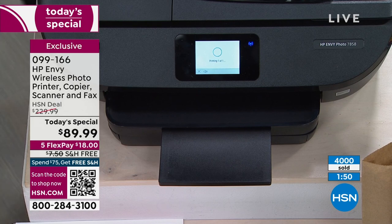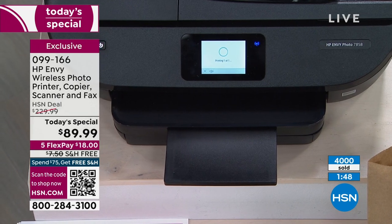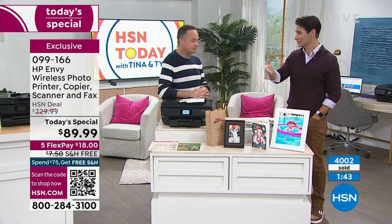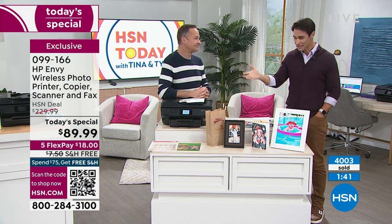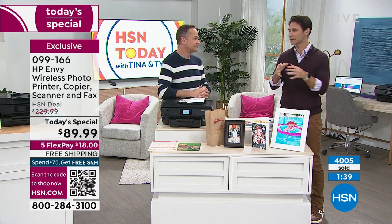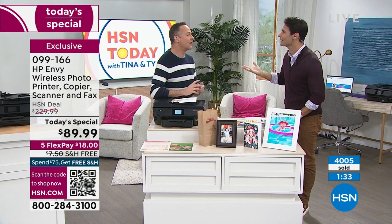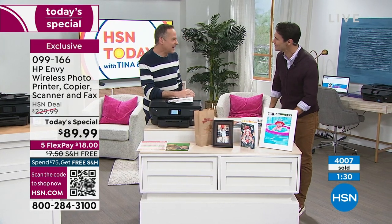Remember, 14 months of Instant Ink are included as well. That's what I was going to say. As we see the ticker go over 4,000 now already, and we see this print out, that's the thing I want you to think about. How much does it cost when you go out and buy ink? I'm always shocked. It's expensive. I should know because I'm buying ink all the time. By the time I get there, I'm like, it's how much?